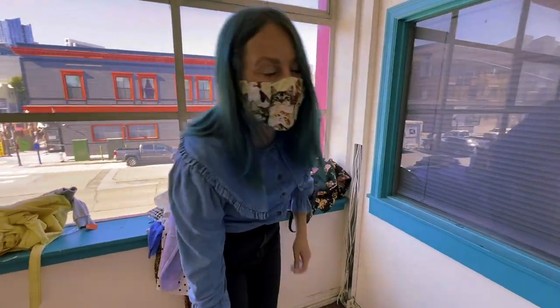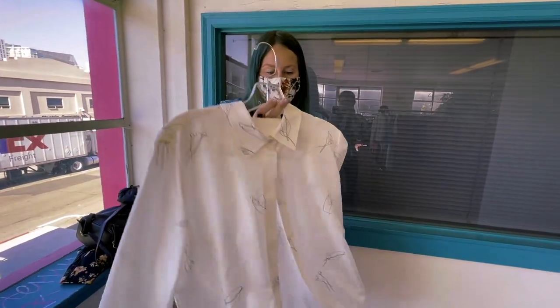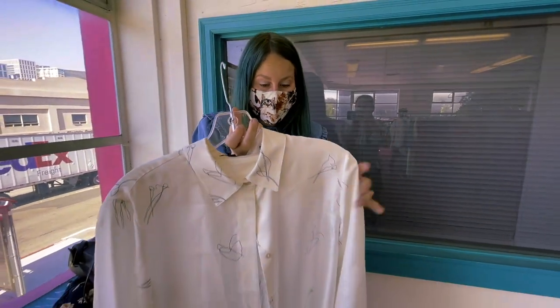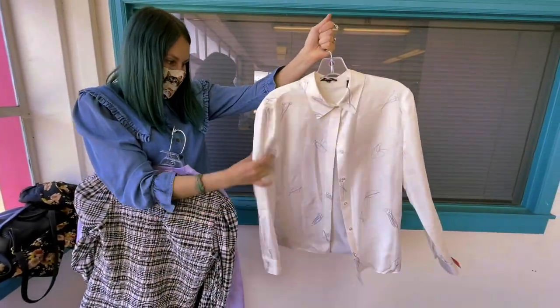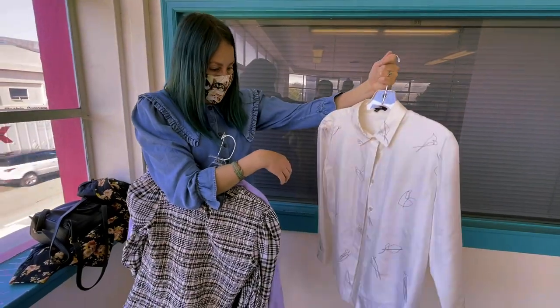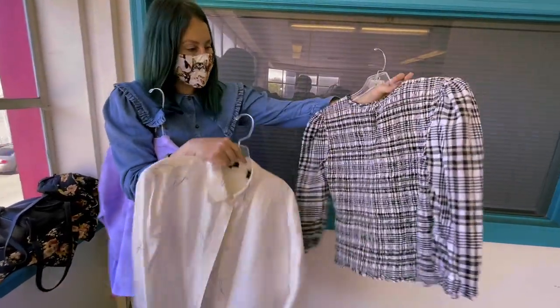I think so, yeah. Okay, Kristin, what did you decide to take home? So, this beautiful Theory blouse that you sent for me. It's so beautiful, and it's Theory. I know. And how much is it? Like $4? $5. Not bad at all. It looks like it's probably never been worn. Feels amazing. It's an amazing designer too. So beautiful. That's a steal. It is. It's really cute.